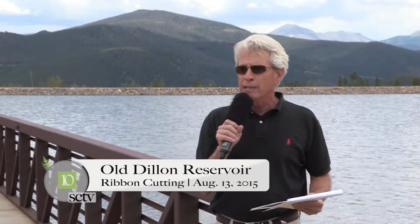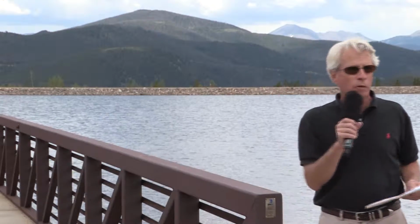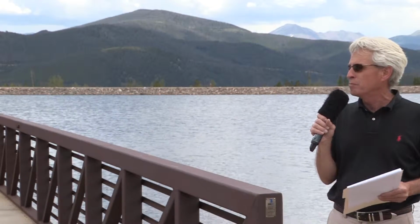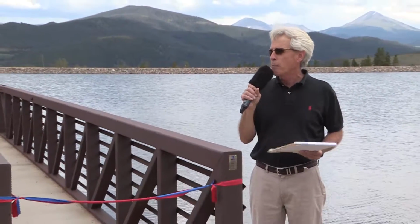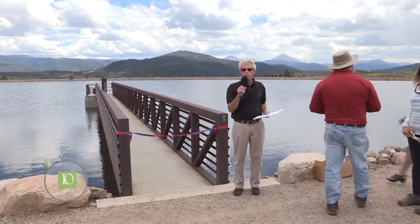All right, it's ribbon cutting time. A representative from the town of Dillon, down to Silverthorne, and some county folks are going to cut. We have some refreshments, and we can break out into small groups. Hey, thank you all for coming today. We're really happy about the completion of this project, and you are all big parts of it. So thank you so much.